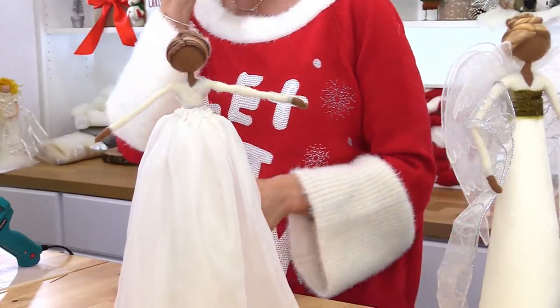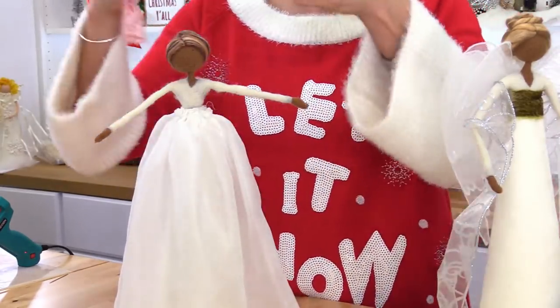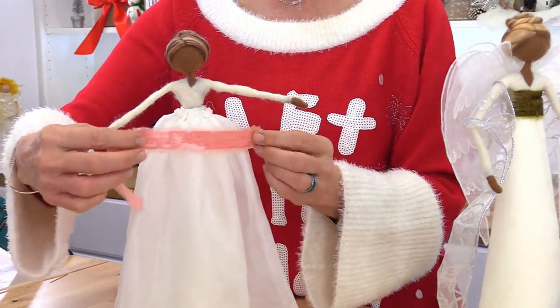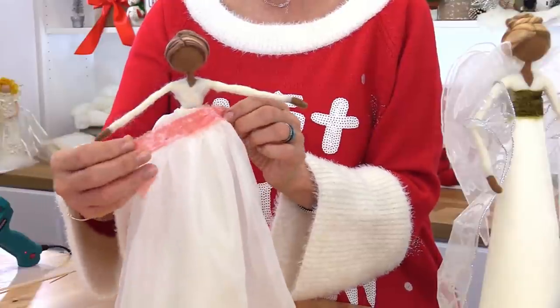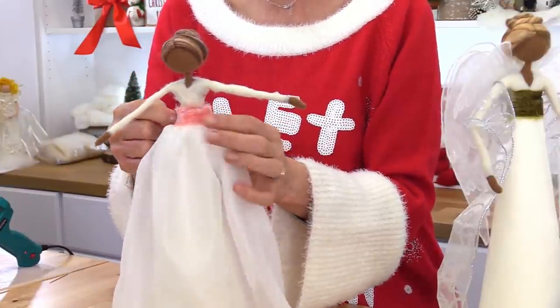I think this would be such a great wedding gift. Oh, we've got quite a few people with their wheels turning for that. As soon as I saw her, I'm like, you're so bridal. But, you know, she can be as ethereal. As soon as you give her wings, then she's no longer bridal.